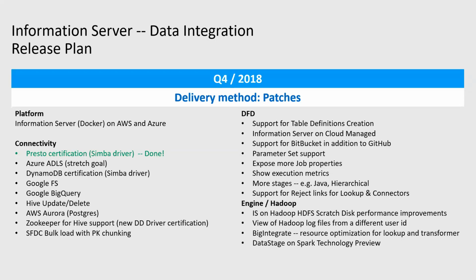In this case, we opted not to release another feature pack, but we will release those capabilities as patches. The reason is that delivering it in patches gives us a faster route to market, because we don't need to combine this and test the entire platform with something that also becomes a full installer. So there will be 2 separate patches, one for connectivity and one for the integration, for the design and engine side. So you see here there are a number of connectivity items on our list.